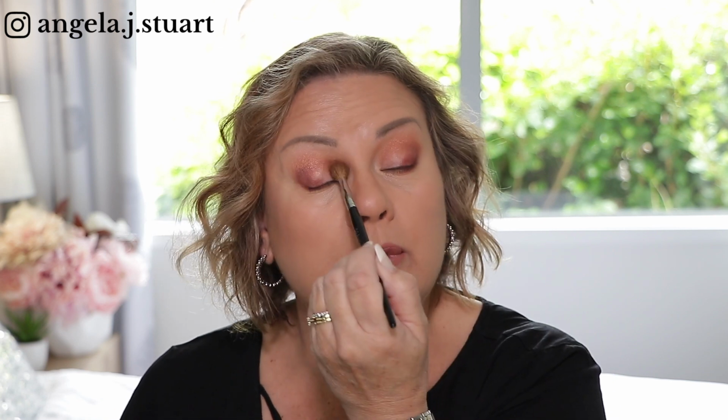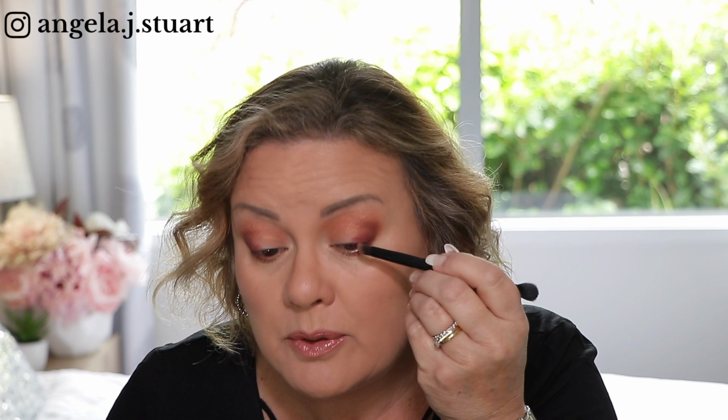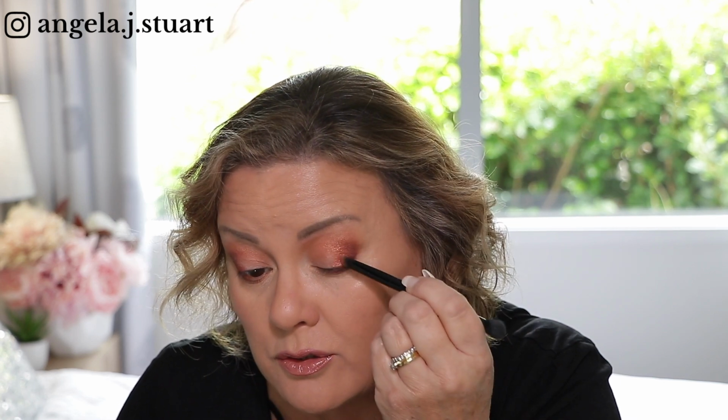So we use the matte higher up, and I've just brought this down a little bit and blending into that matte transition area. I'm now going to take the middle shade in Love Glow, and I'm going to use one of my Anastasia little brushes, and I'm just going to blend that in to our matte outer area here, just a little bit.